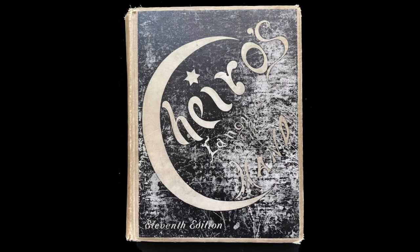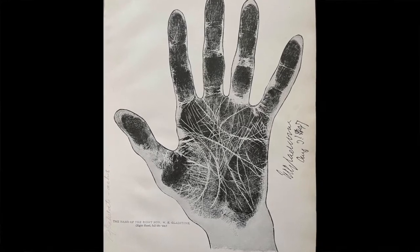Finally, in this book here, Cheiro. He's a guy who, in this book, was published in 1900, but it's a later edition. It's the 11th edition, so it was probably originally in the 1800s. And he was some kind of palmist. He studied palms, and they have little pictures of hands and palms all through the book. But in the book itself, back here somewhere, I found a little treasure trove of interesting items.